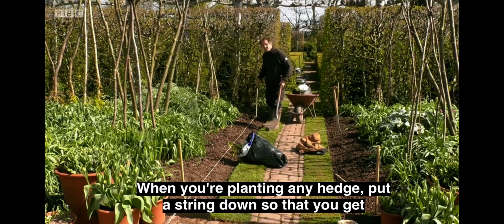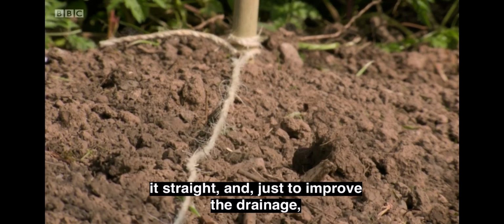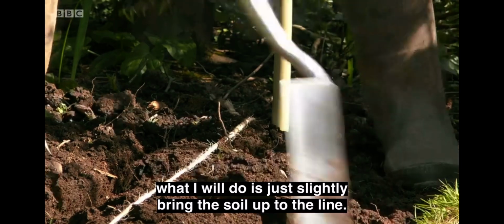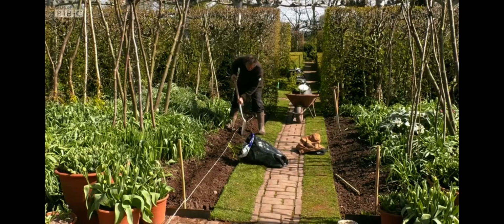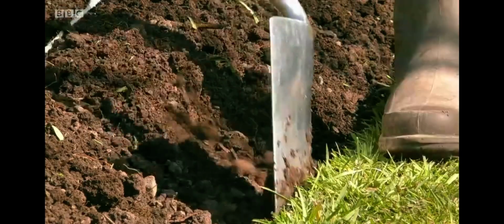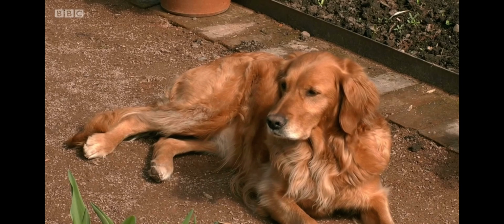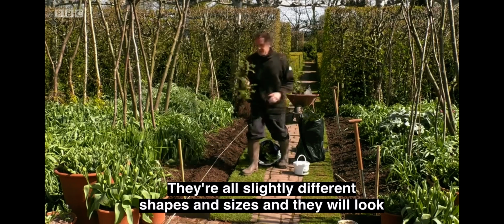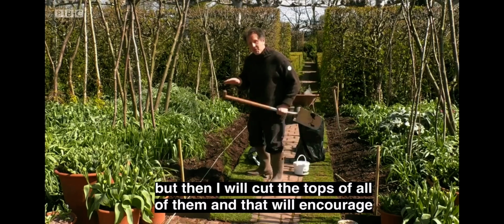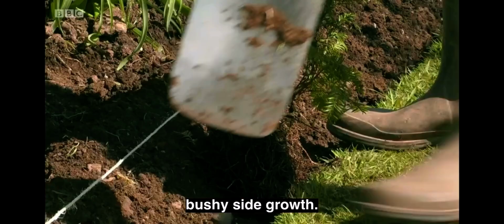When you're planting any hedge, put a string down so that you get it straight. And just to improve the drainage, what I will do is just slightly bring the soil up to the line. So you can see I'm creating a ridge that I can plant into. They're all slightly different shapes and sizes, and they will look a bit raggle-taggle initially, but then I will cut the tops of all of them, and that will encourage bushy side growth.